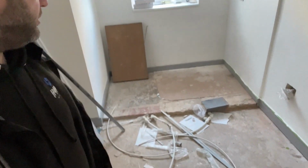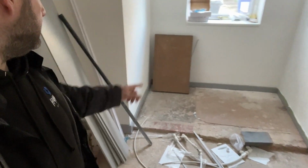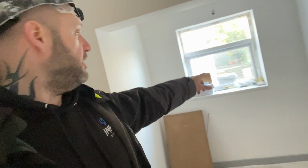So we're all good. We've got space for the bed, space for the desk. We've actually changed this window here and put a fire ingress window in. So that's a tick. We're ready to crack on, people. It's coming on. I'm liking this.